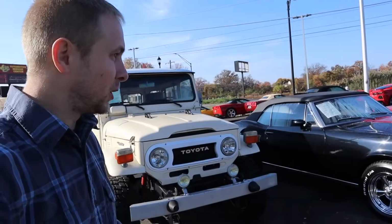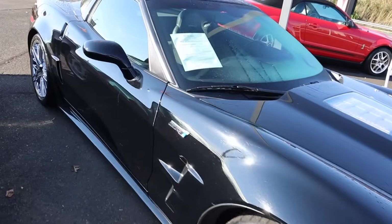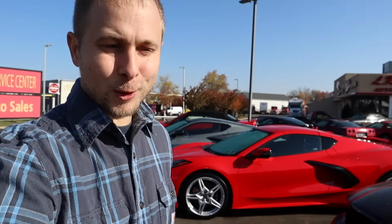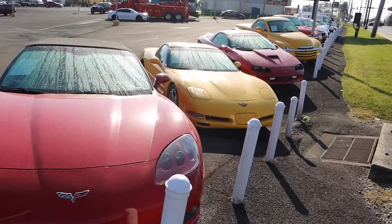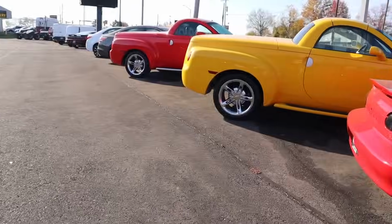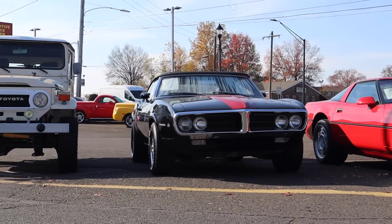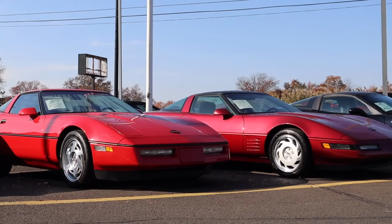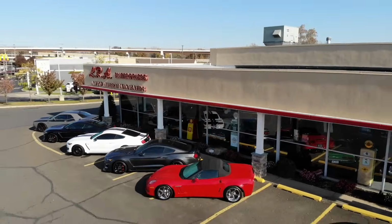Right here is pretty nice. It's a Toyota Land Cruiser. I love this body style Corvette. Yeah, ZR1. See, oh, carbon roof. We got a red GT500. New C8 right here. I just love the new C8s. They look so good. We got a black GT500 over here. Lots of Corvettes. Got an SS Camaro. Let's take a walk inside, see what we got.